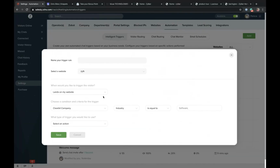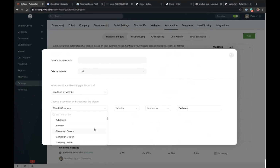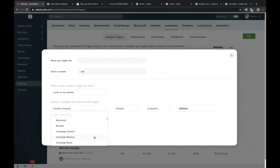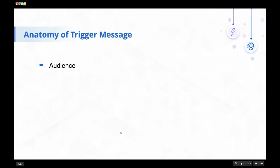As you see in Sales IQ, I'm talking about this condition over here. Who are you going to target? You have all of this data that you see over here. You can choose any of these criteria. Also create advanced rules, so mix and match rules, and see who you want to target.